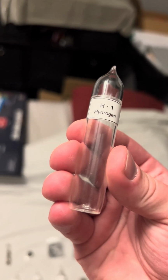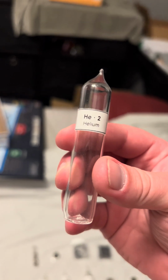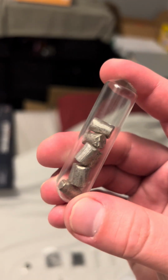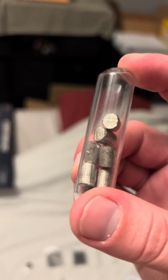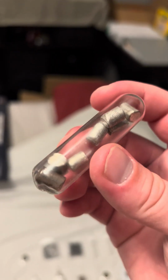It is a nonmetal. Element 2 is helium. It is a nonmetal. Element 3 is lithium. It's a metal, the lightest metal. This is 1 gram of lithium. This is like several different chunks.